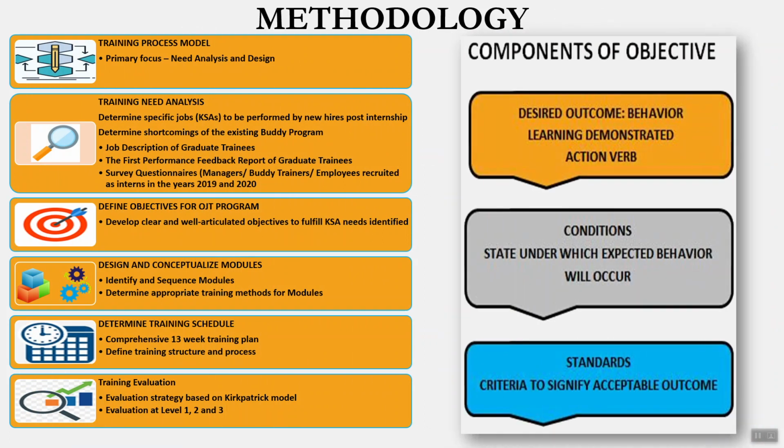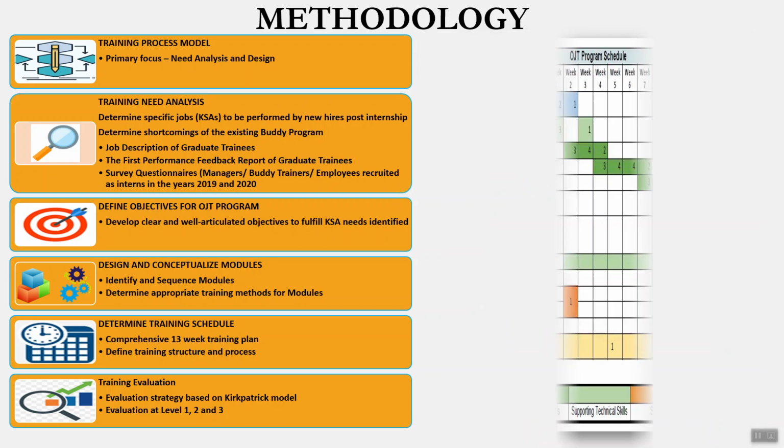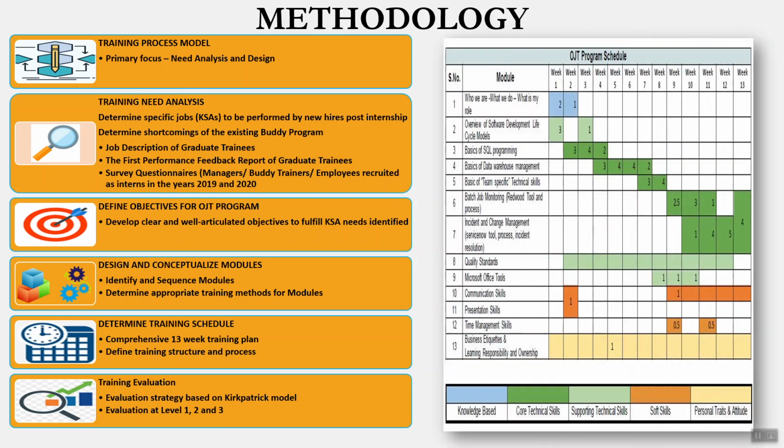Post need analysis, the training requirements were clustered into knowledge, skills, and attitude areas. These were used to derive clear objectives which have defined outcomes, defined conditions under which the expected behavior will occur, and standards that signify that the outcome is as expected. Objectives defined after analyzing the need analysis results were used as a basis of creating the OJT modules. This ensured that the training module topics are consistent with the training needs. Module complexity and prioritizing modules that will equip interns with KSAs required to perform the initial job task were the major factors considered while sequencing the modules.